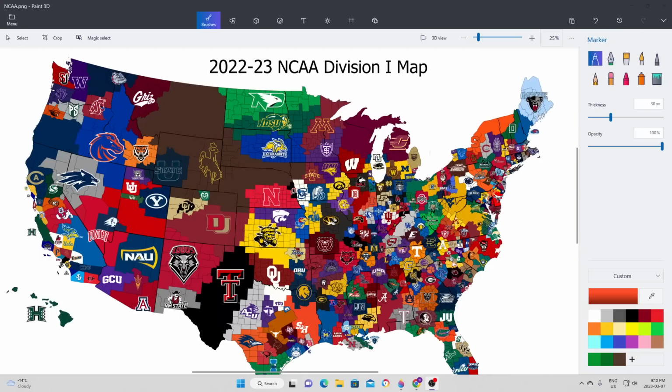This is what the map looks like so far. There's many more matchups that we're going to have before we start narrowing down even to the closest top 100.